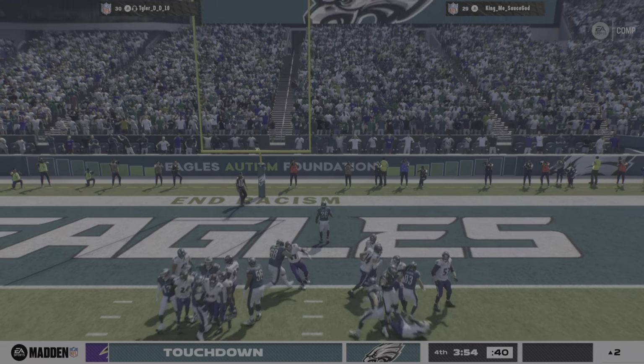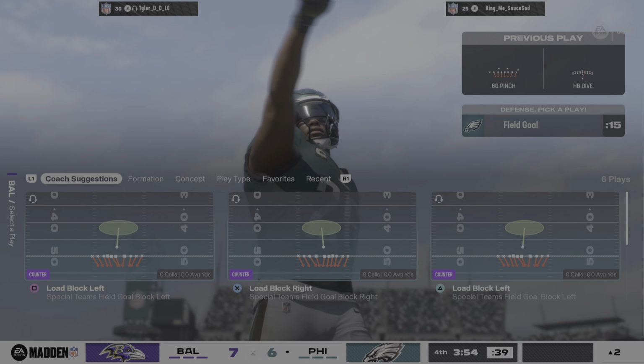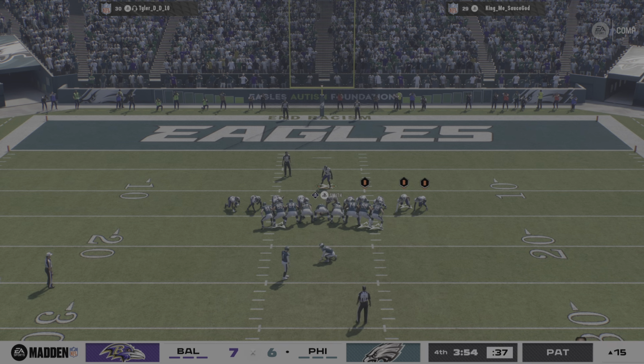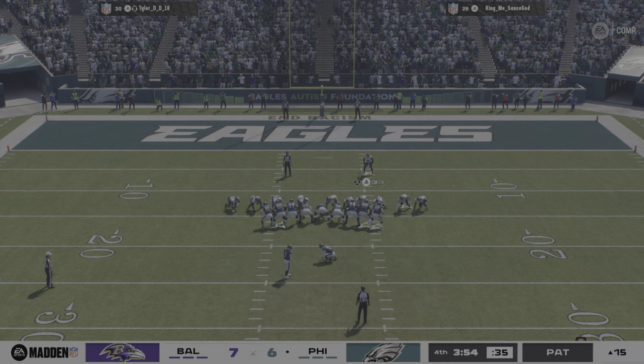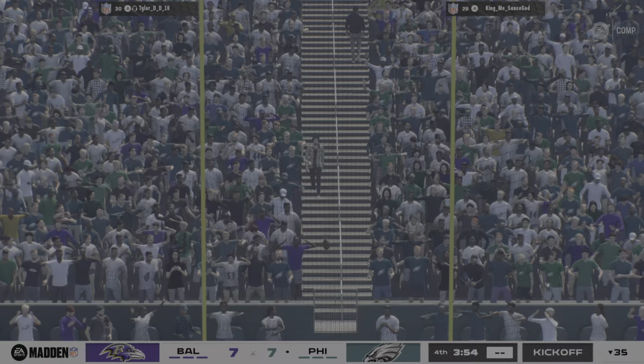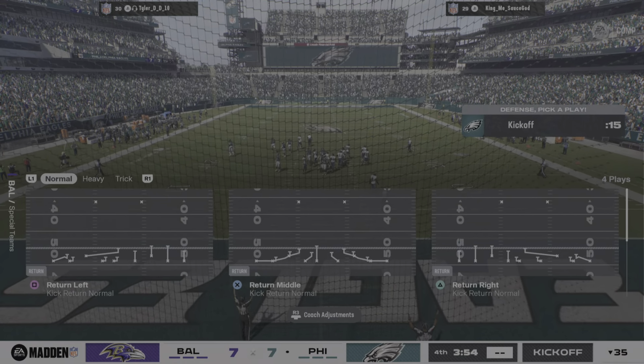Barkley's going to try to smash his way in. And he's in for the touchdown. The Eagles now trail by just a point in the 4th. Saquon Barkley, the touchdown. The kick is good, so this game is now hinging on every possession as we're tied up in the 4th.